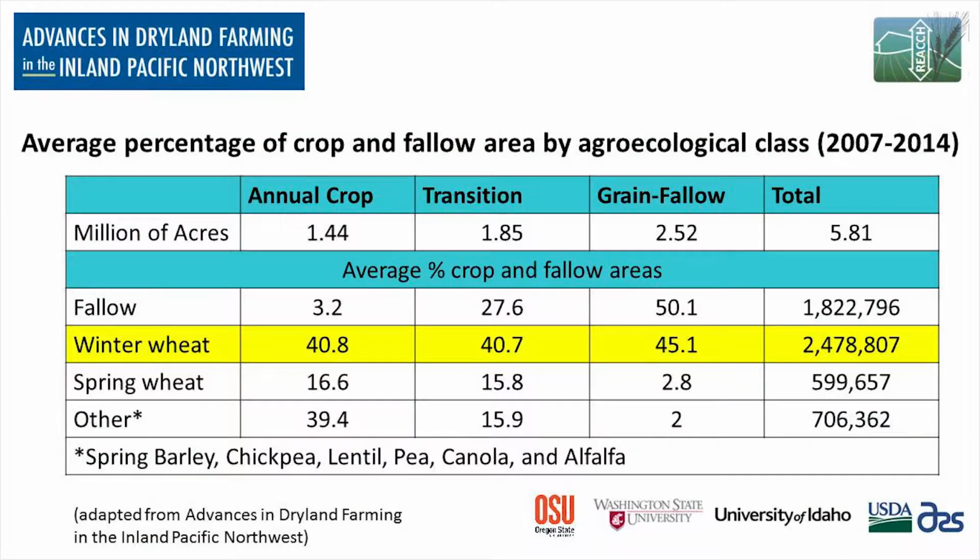If we look at the breakdown within these zones between fallow and wheat and then spring wheat and other crops, you can see that most of them are pretty similar as far as the percentage of ground that is covered in wheat in a year. So the annual crop has 40.8% winter wheat, the transition is 40.7%, and then the grain fallow is 45.1%. What's really interesting to look at here is that the fallow in the grain fallow rotation is essentially other crops or spring crops in the annual location.